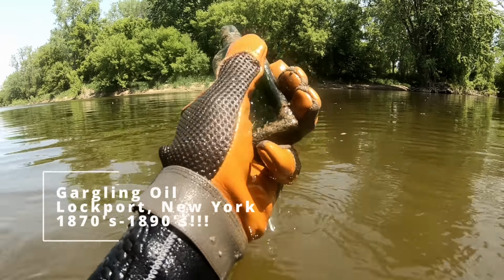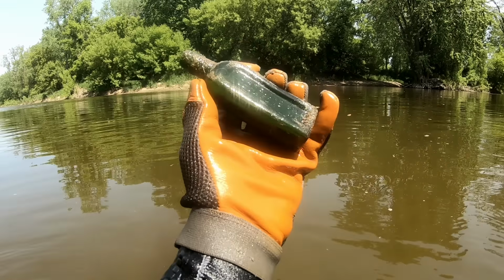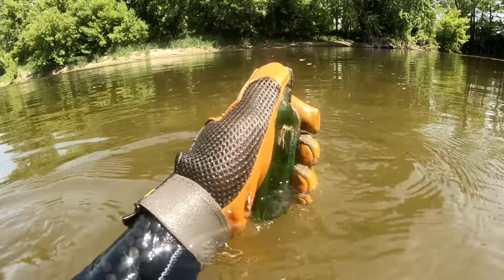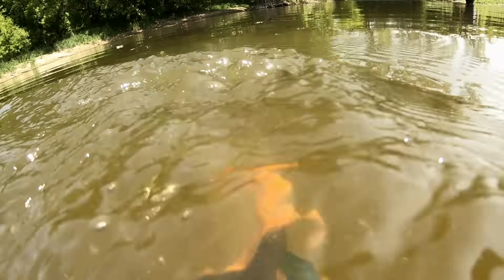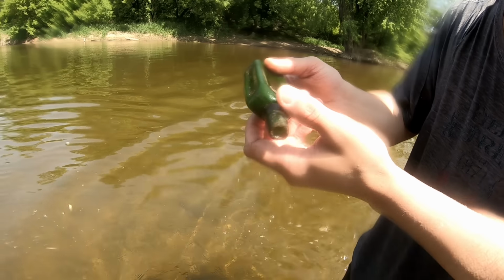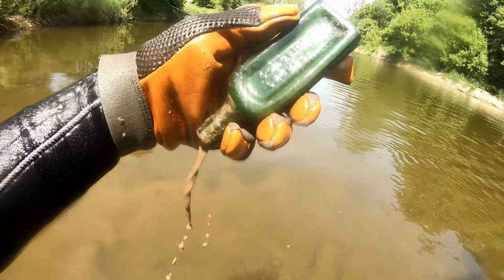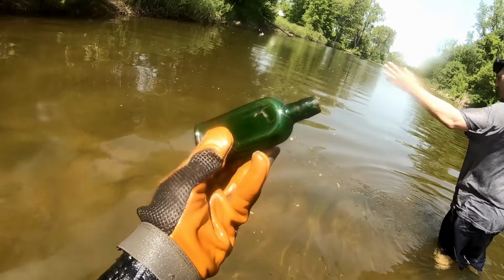Caroling oil. Lockport, New York. It's green. That thing's cool. That's blown in a mold. Wow, that's a cool bottle. That's definitely the find of the day. That's the find of the day right there. Wow. It's such a beautiful green. That is killer.